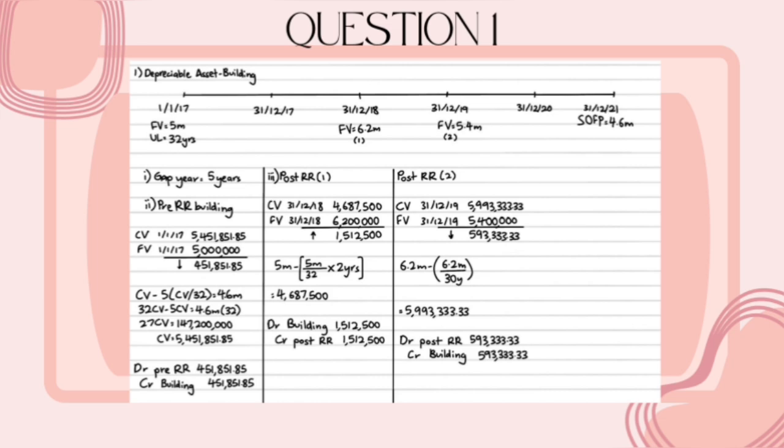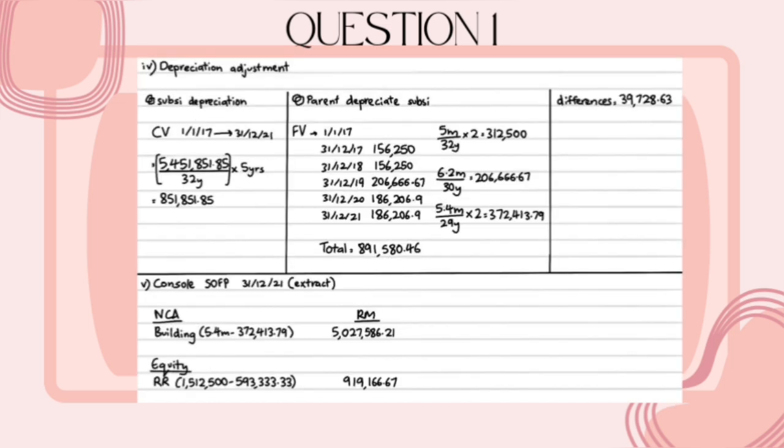So why do we need to do it like this? Because the fair value is lesser than the carrying value, so there is a decrease in the amount of the building. And moving on to the next one, the depreciation adjustment. We have two depreciations to search for. The first one is the subsidiary depreciation, and the second one is the parent depreciating the subsidiary's asset. So the first depreciation is the carrying value from 1st of January 2017 until 31st of December 2021.